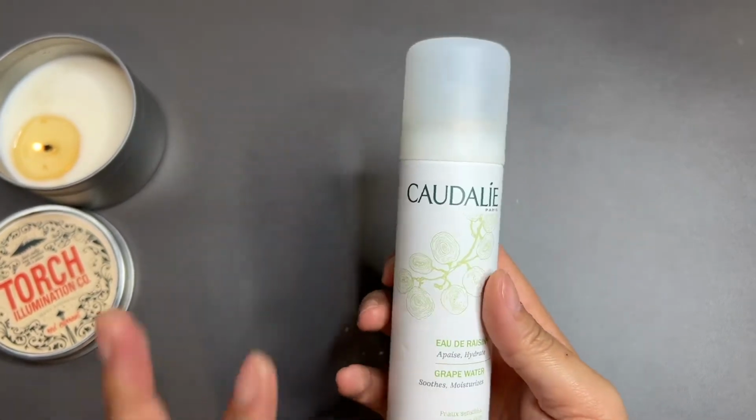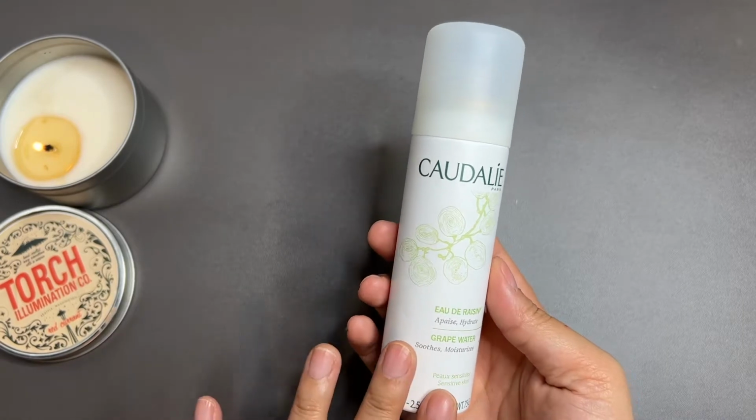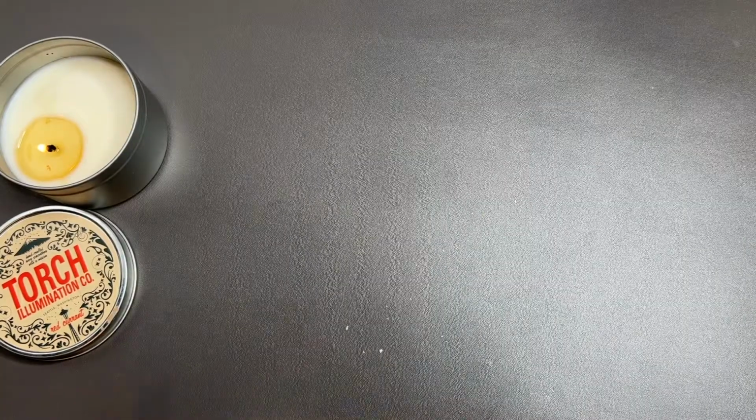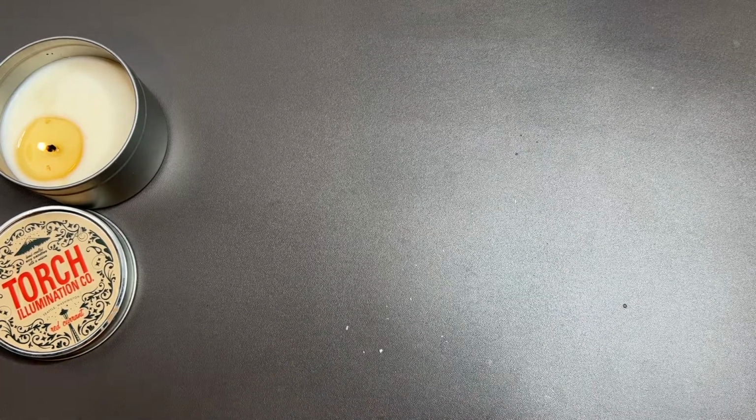There's definitely others out there for a skin mist, but I got it in, I think, a subscription box. So I was happy to have it and use it, but I would not repurchase. But I will say the mist is very fine. Watch. I don't know if you saw it.